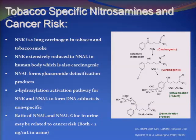The cancer risk part is this is a carcinogen which is found in cigarette smoke. It is converted with P450 enzymes to this hydroxylation product here. So it's NNK to NNAL. And both of these are carcinogenic. The conversion here is about 99%, so it's almost all in this form of NNAL.